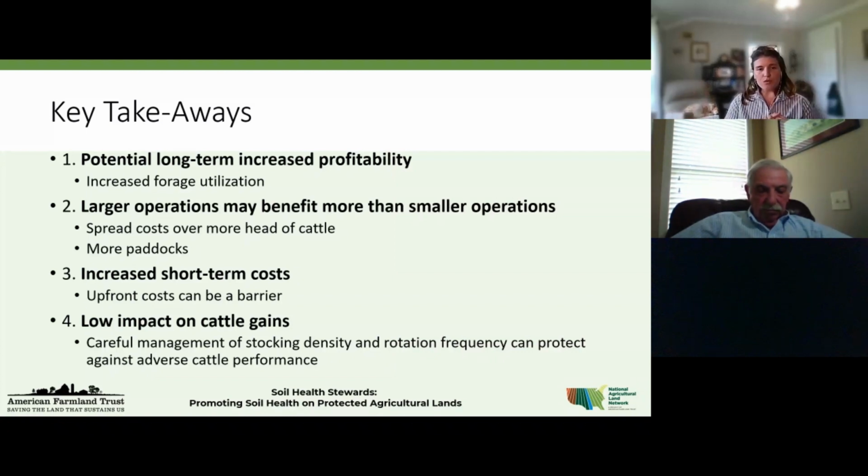Third, short-term costs will increase, and that could be a barrier to adoption. So it's good to investigate avenues that could help cost share infrastructure changes or perhaps even fully fund infrastructure changes. And then finally, there appears to be a low impact on cattle gains as long as management is done correctly and the proper stocking density and rotation frequency is achieved. So by carefully monitoring and managing the amount of cattle you're putting in your paddocks and then watching your forage health could protect you against some adverse cattle performance.